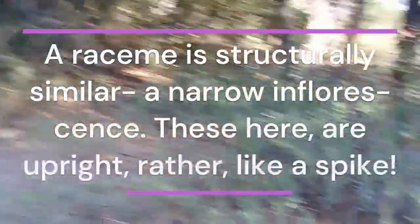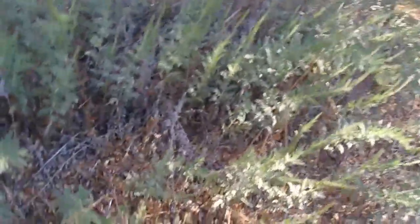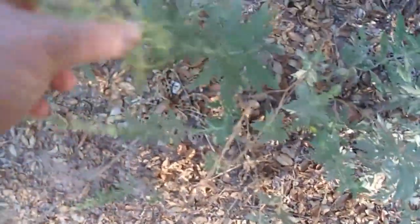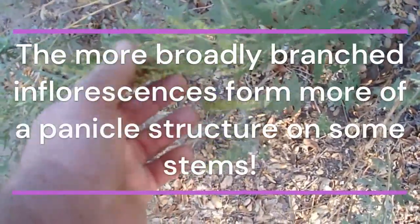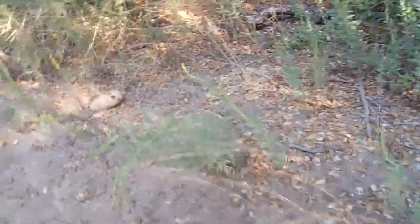And the plant is usually not super intricately branched. Usually they're quite upright, maybe a little bit of small branching here and there. As you can see, sometimes it forms more of a panicle. You can see here it forms a more complex inflorescence. So this is more like a panicle inflorescence. Some of them are more like spikes, and some of them are more like conical racemes.